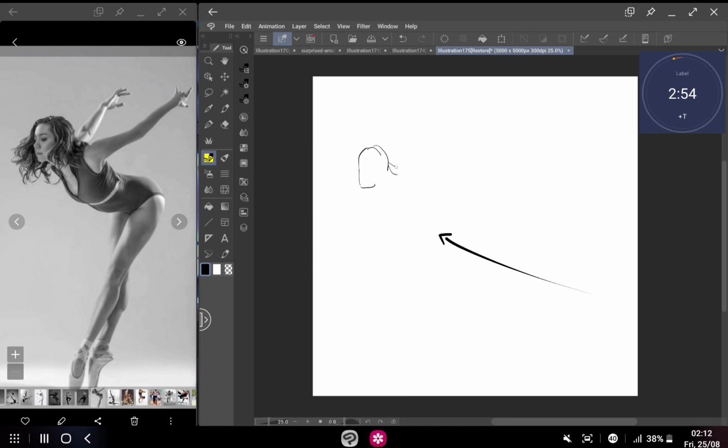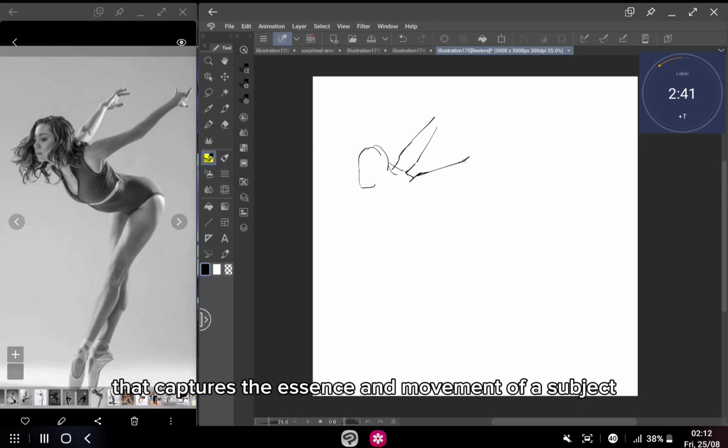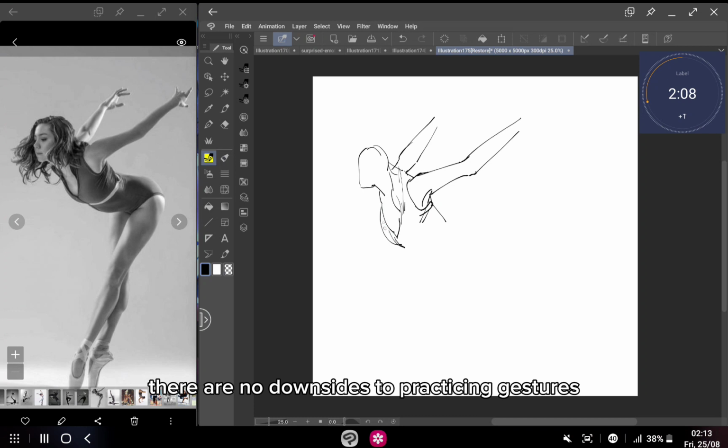First of all, what is gesture drawing? Gesture drawing is a dynamic form of art that captures the essence and movement of a subject in just a few minutes or even seconds. Whether you're a beginner or a pro, these quick sketches really can do wonders for your skills. There are no downsides to practicing gestures.